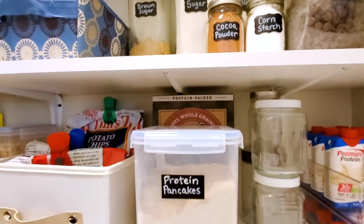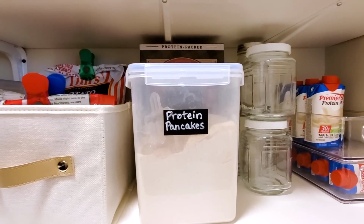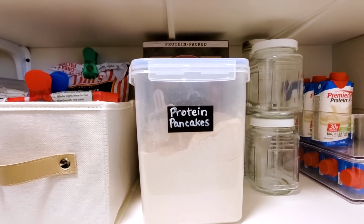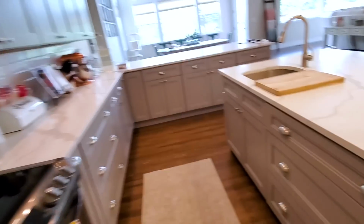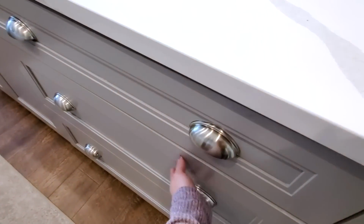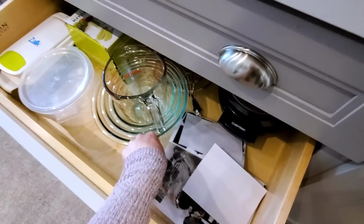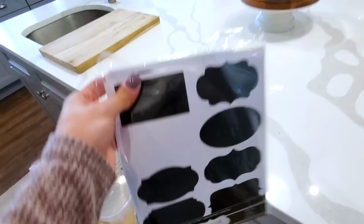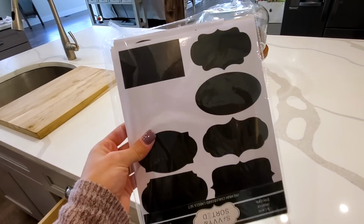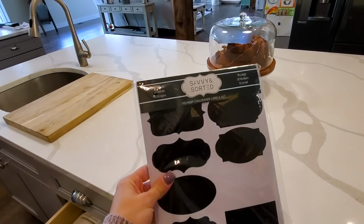Now, don't go crazy on your labels. The point is to have a label. Doesn't mean you have to have the most expensive one. So what I did, and let me bring you around, I ended up getting a bulk pack of labels from Amazon for really, really cheap. It actually came with the marker as well. And you can see I have a bunch of them. But you get a ton of them. And they come in a pack that looks like this. You get all different shapes and sizes.